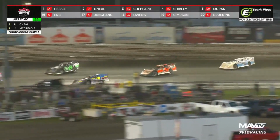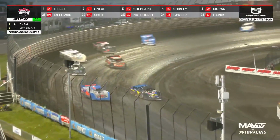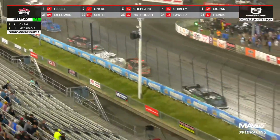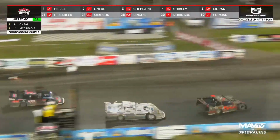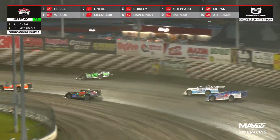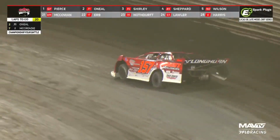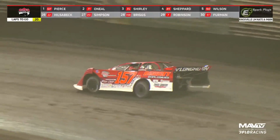Brian Shirley going to momentarily reclaim that 3rd spot. There you see him take it away from Brandon Shepard. And Devin Moran trying to work to the outside of Shepard. They make contact off corner number 4. They're able to keep it clean somehow. Tim McCready, Dalton Wilson, all right there as well. And a flat tire for Mike Marlar.